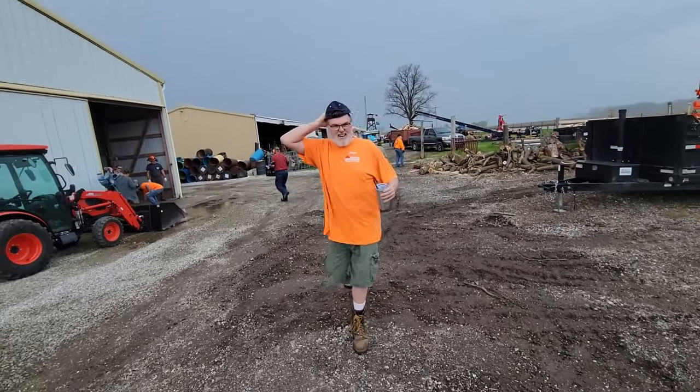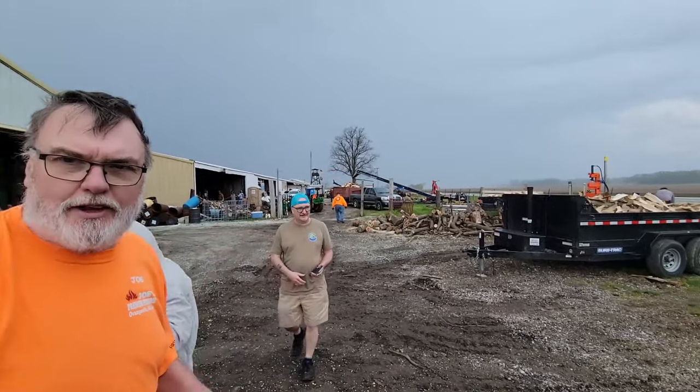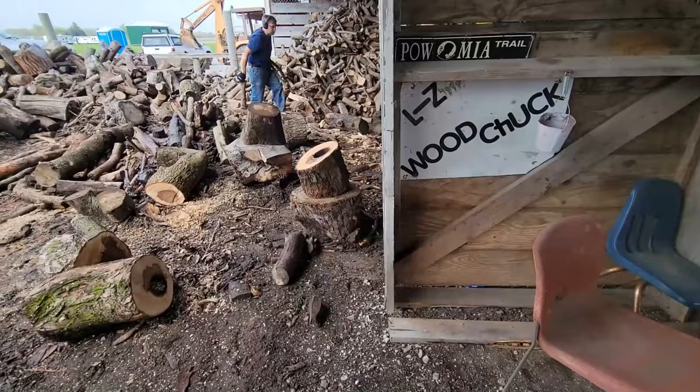We got Joe's premium firewood. Rain's coming, rain's coming. Yeah, it's here. We got. It's ready to hit. We better take shelter.